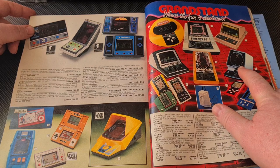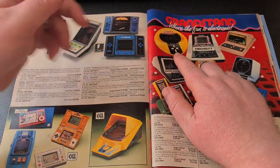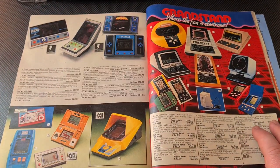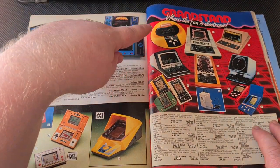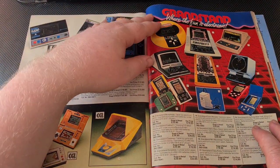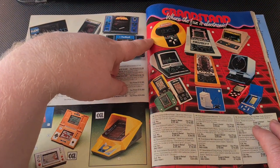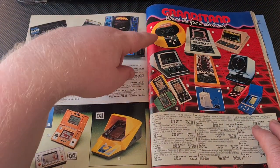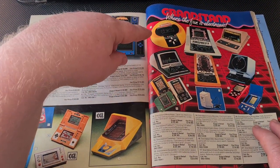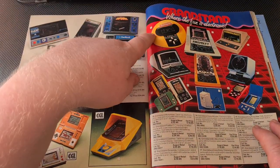I have had Astro Wars. I don't have it anymore. I've had Scramble. I do have this Munchman. A funny story with this is when I first started collecting again, I saw one of these in a shop, in a big box full of stuff. I asked how much it was, and he went, oh, give me £2 for it. It's just a calculator. So I bought Munchman as being sold as a calculator. And I tell you what, it's a lot more fun than a calculator.